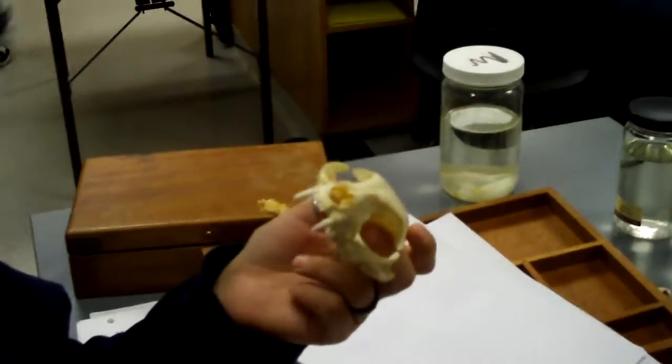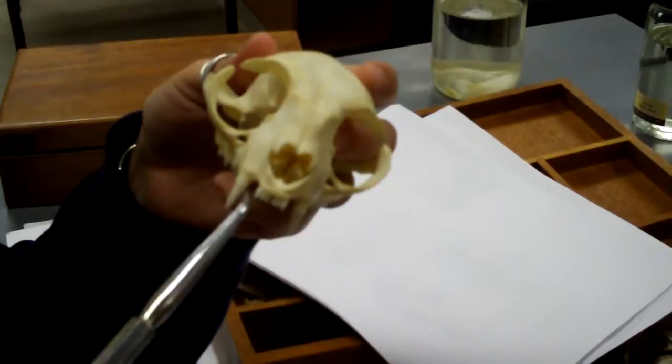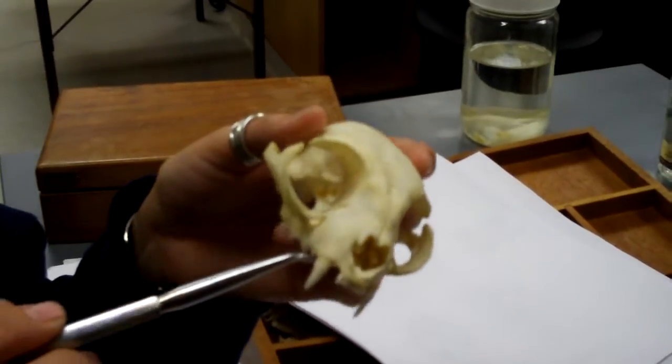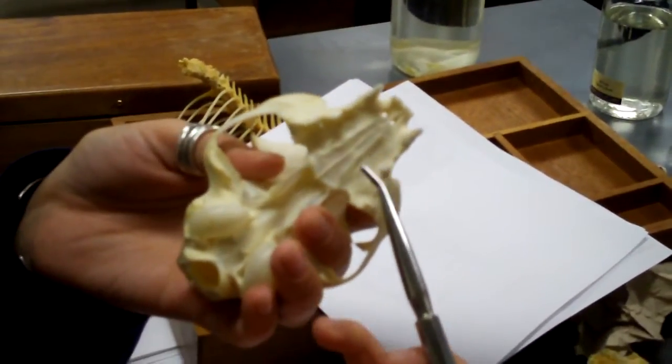Cat skull. Starting with teeth. I love teeth. These are the incisors. Then you have canines, nice big ones. Then you have premolars, which are all of these.